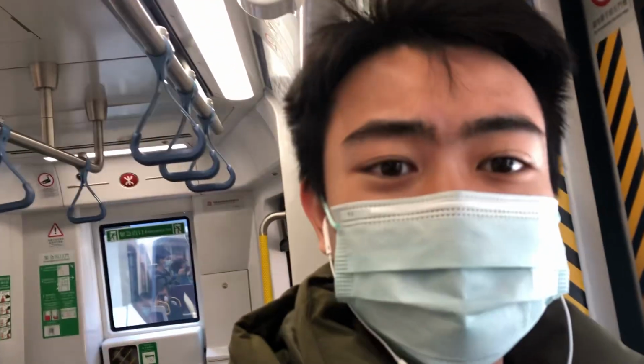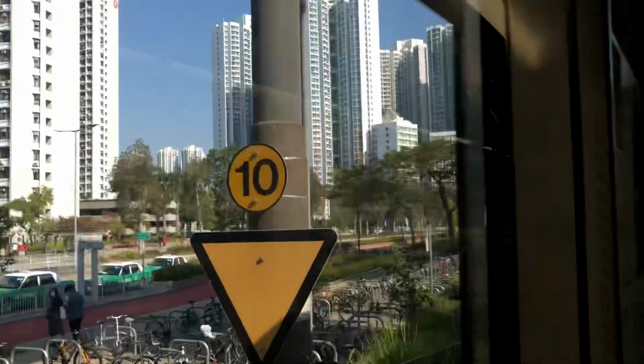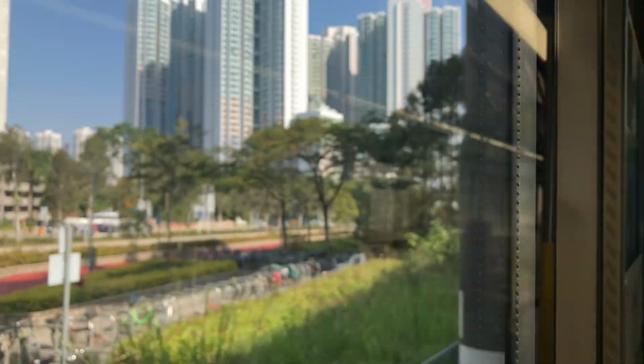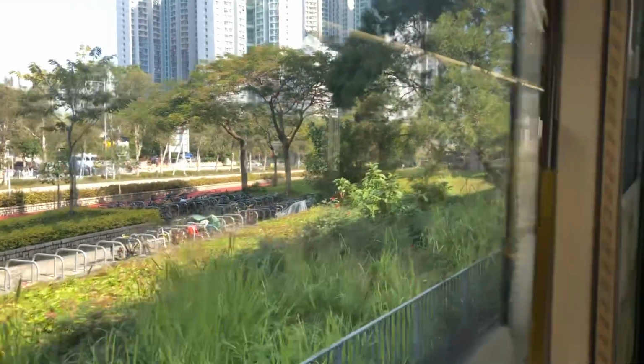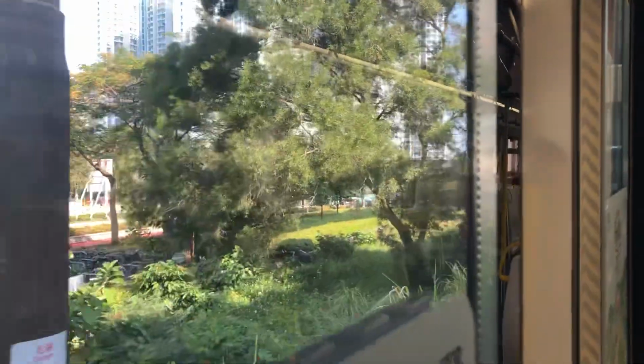We decided to do 705 first before we go down to Yuen Long and take the two other routes. On board of phase 5, yay, let's do it. But unfortunately this train has ads, so we need to raise the camera a little bit higher just to film. Phase 5 is good guys, 705, nice.